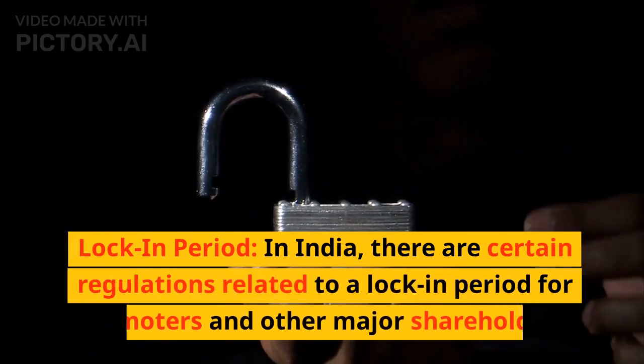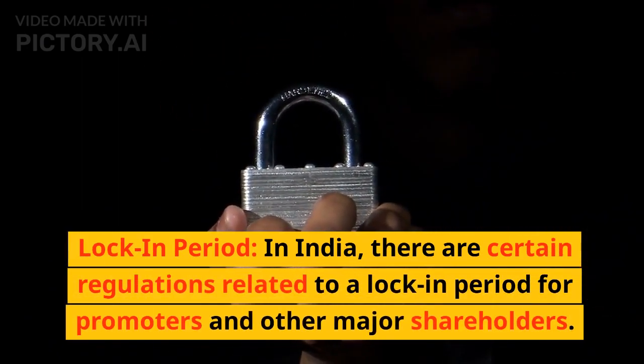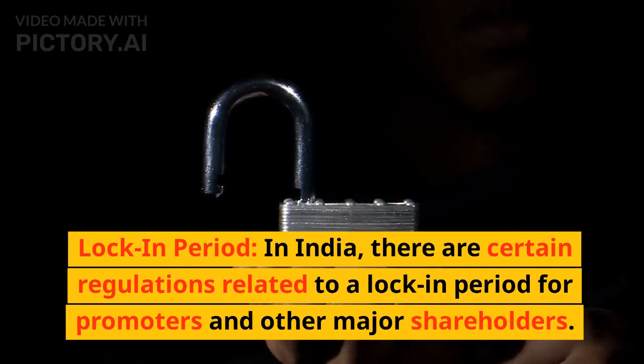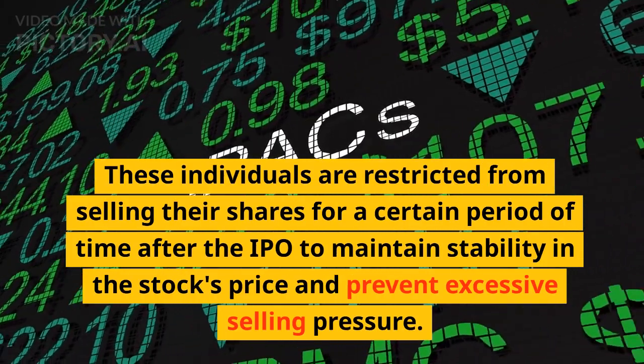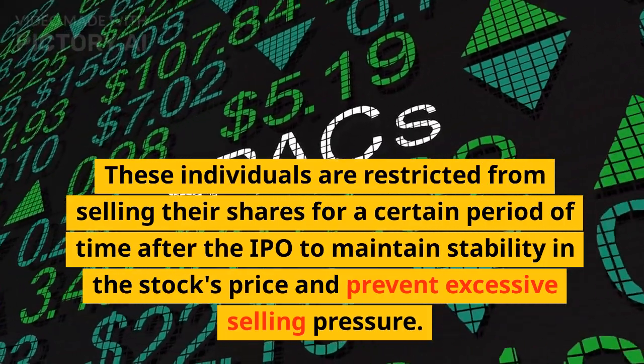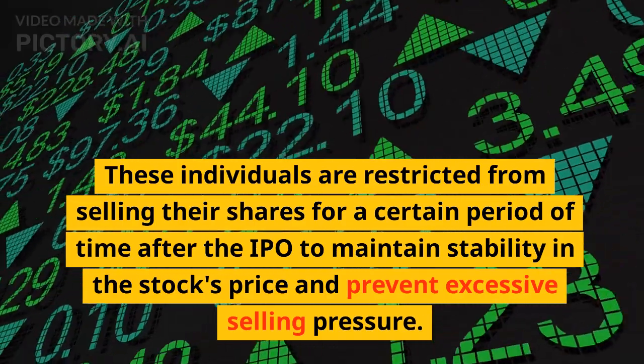Lock-in period. In India, there are certain regulations related to a lock-in period for promoters and other major shareholders. These individuals are restricted from selling their shares for a certain period of time after the IPO to maintain stability in the stock's price and prevent excessive selling pressure.